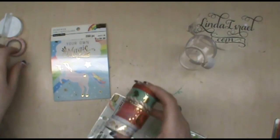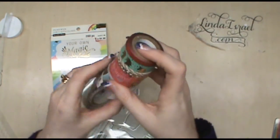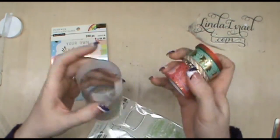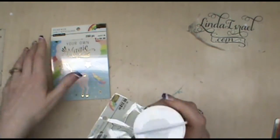And when I bought these, and then I went and posted on Instagram that I got them, several people from other areas had said that in one day they had already sold out. So go check to see if your Michael's has these.